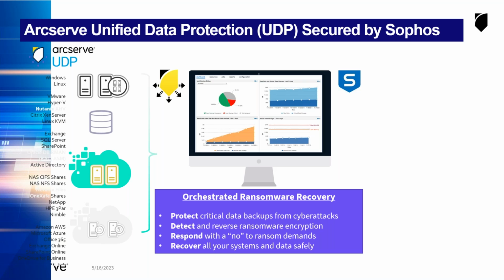As far as the environments that we protect, this is what's on the left-hand side: physical systems, virtual systems, Windows, Linux. On agentless protection, we support VMware, Hyper-V, Acropolis Hypervisor for Nutanix, as well as a lot of other things within there: shares, Active Directory, Oracle, SQL, things like that as well.